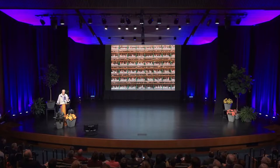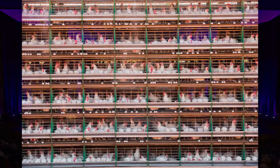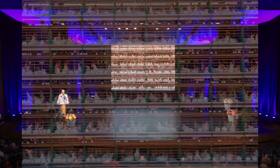This is one of the laying rooms. This is actually a different chicken farm. This one had 4 million chickens. They raised 2.7 million eggs per day, and they never touched a human hand. Everything was on conveyor belts.